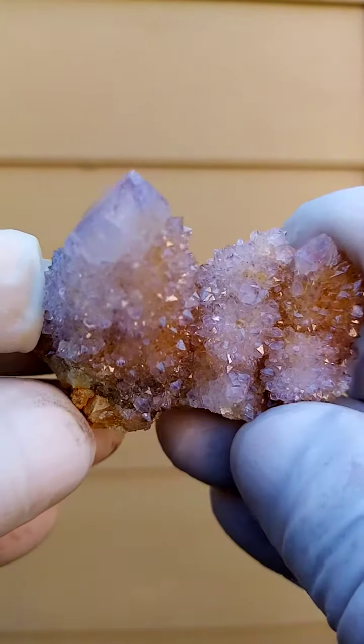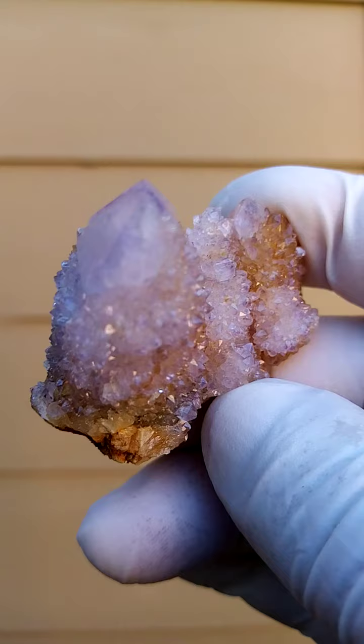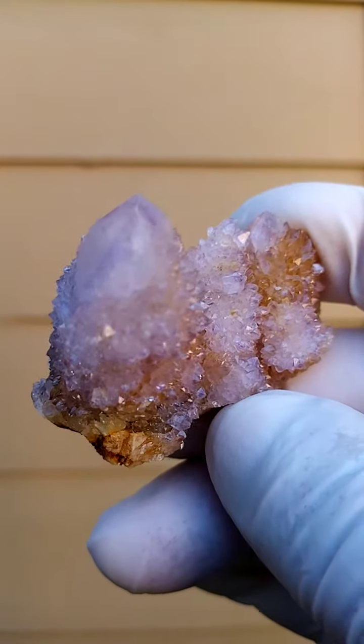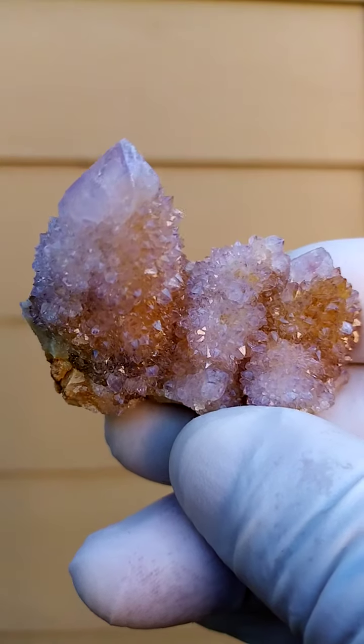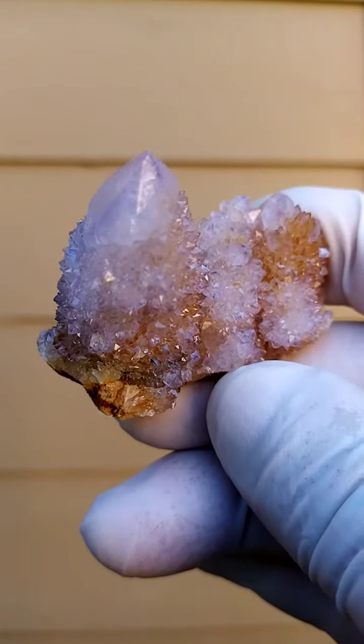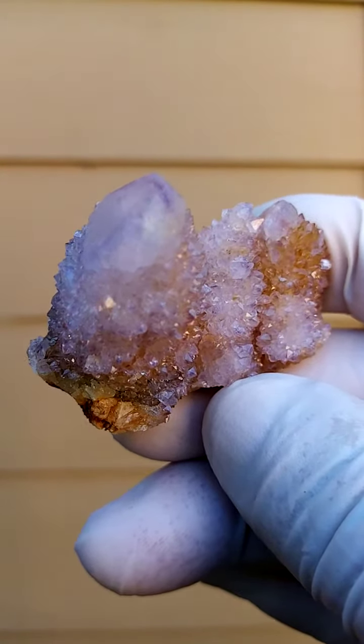I'm just going to tilt it in now to get an indication of color. We look into the faces and what's happening around the edge there. Would be duplicated through all the smaller crystals. Lovely form. And this is from one of South Africa's specialities, the home of the Spirit Quartz, Bukenhout, South Africa.